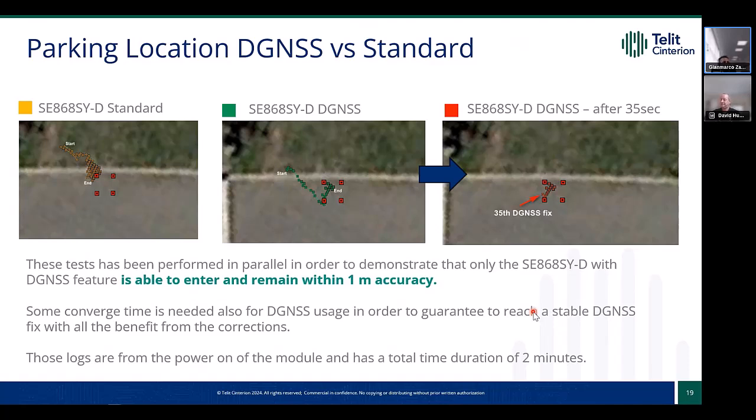I think it is important to consider that this is a cold start test. So it means that the module didn't navigate before and didn't have any kind of information. And so the accuracy of the first fix, it's normal for GNSS solutions, the standard solution is not the best at the beginning.